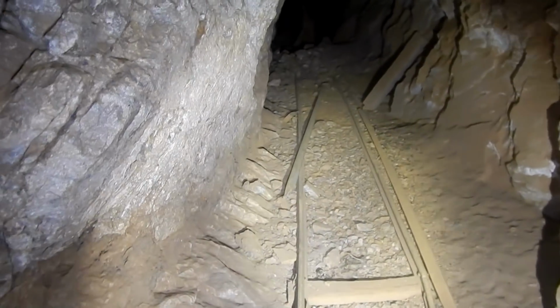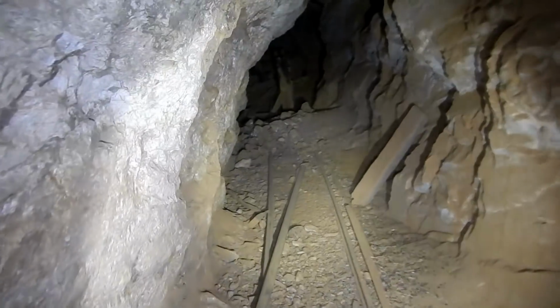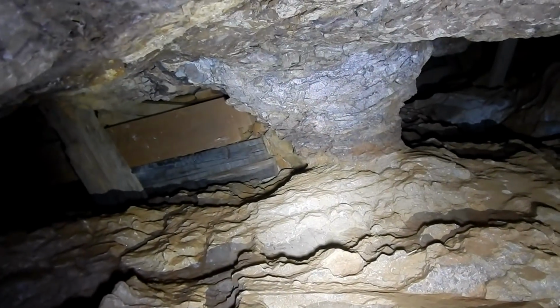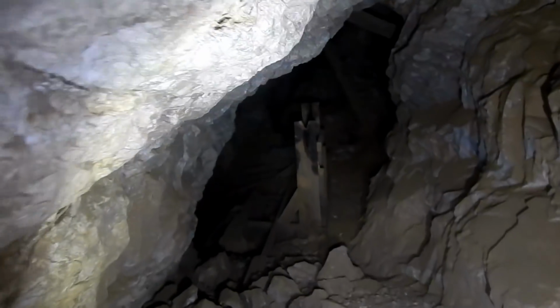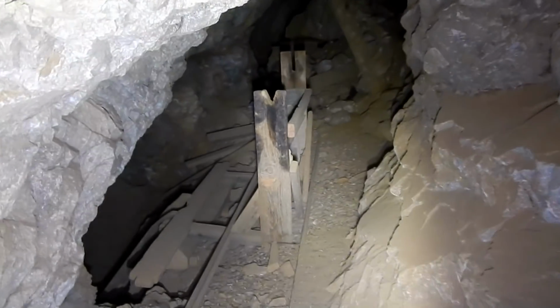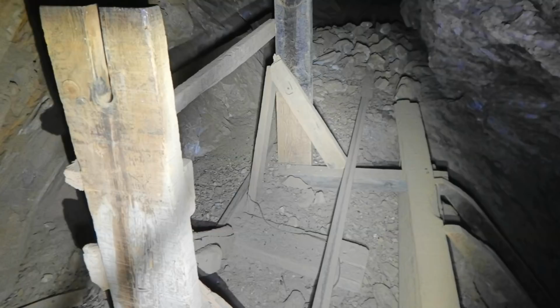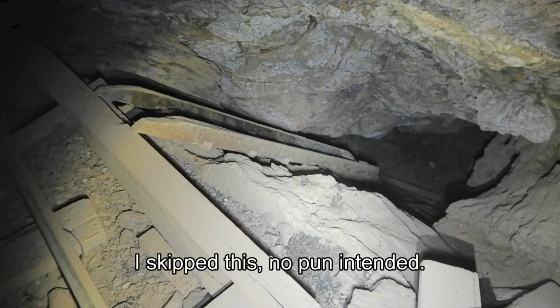Kind of a crazy little mine. This track must just be for this stope here. There's a pillar, you can see what they were taking. Alright, I'm going to climb back up out of here again. Go find something else to do around here.